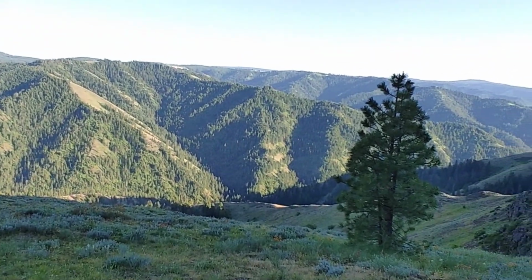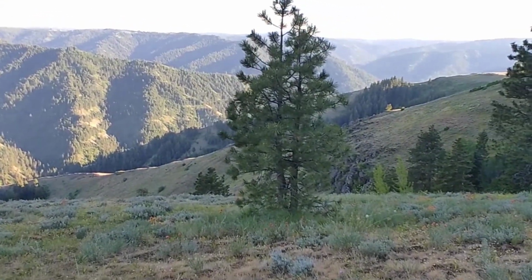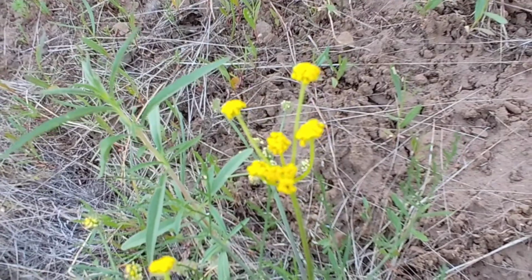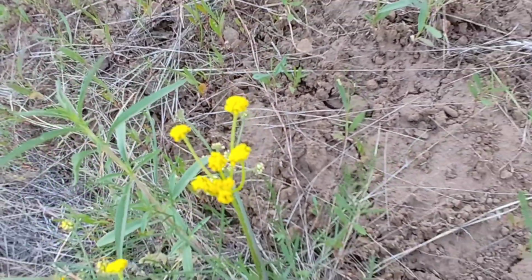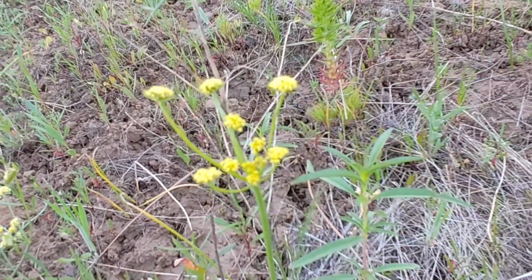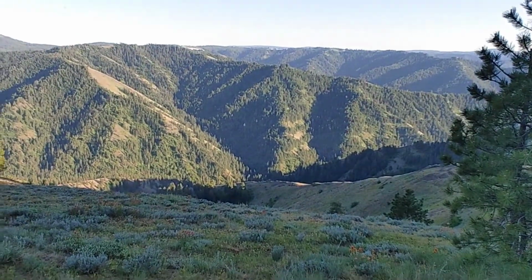Let's see, oops, sorry. Let's see, look at this. Oh, look at these. These are cute. This one is kind of blurry. Let's see if I can get that one. Oh, I can't get those very good. Look at that.